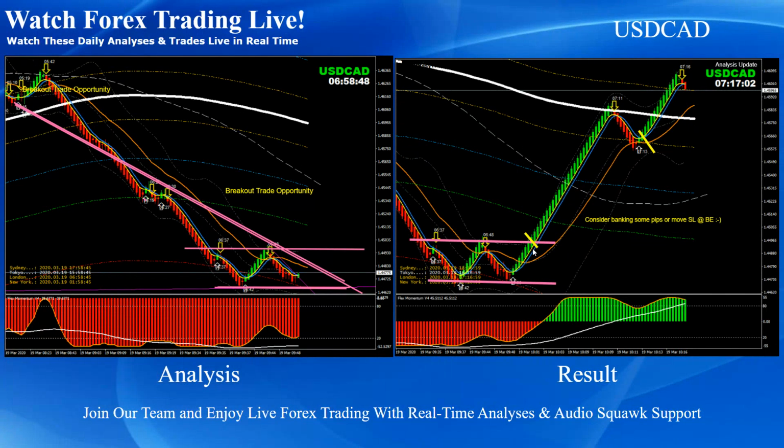look for the breakout counter as soon as the price breaks, and I announced it, and beautiful. And then I said, guys, if you miss that one, take that one as a pullback as long as the momentum is bullish. So, beautiful counter long trade on dollar CAD.